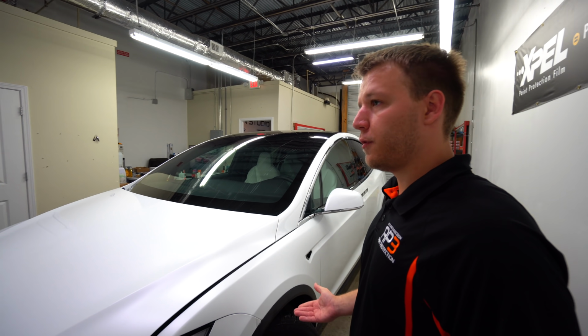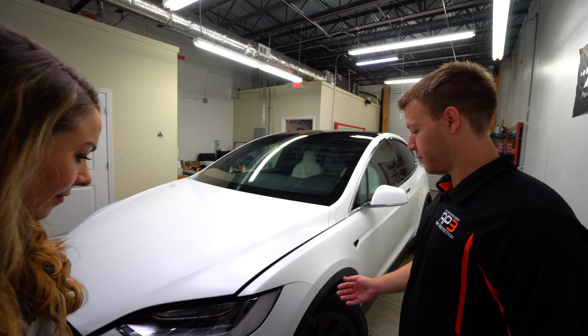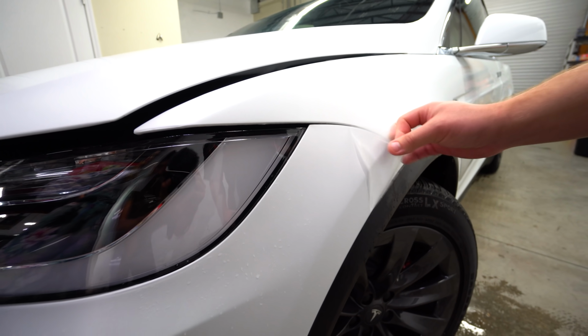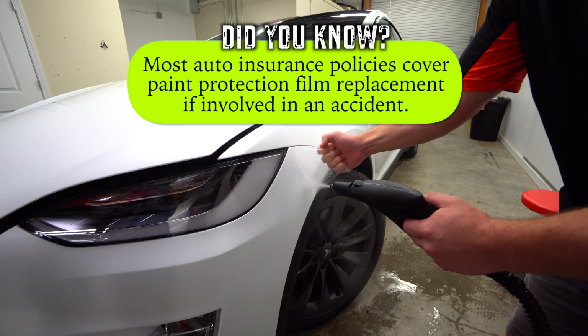If the product ever needs to be removed for any reason, the film gets scuffed and it saved your paint job and you need to have the film replaced, it's very removable. The steamer actually, or any heat source, just allows the film to come off very easily.